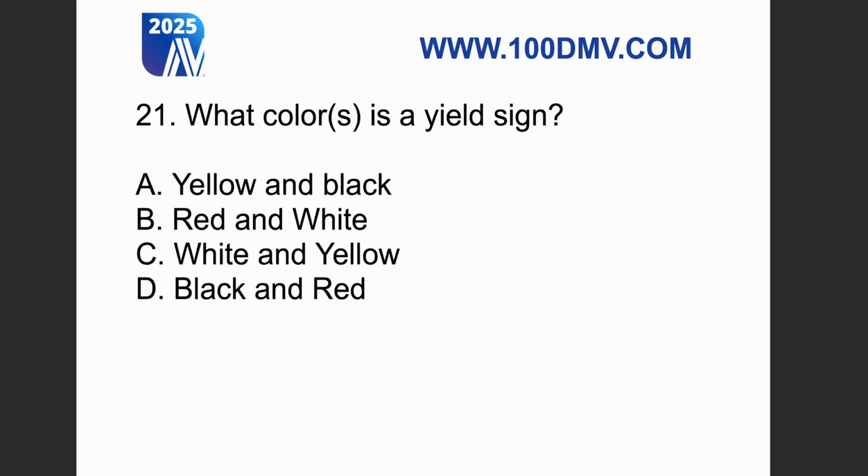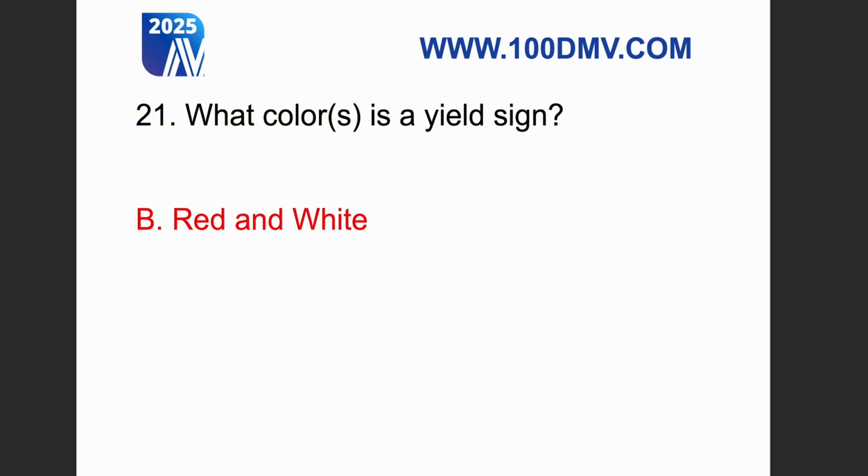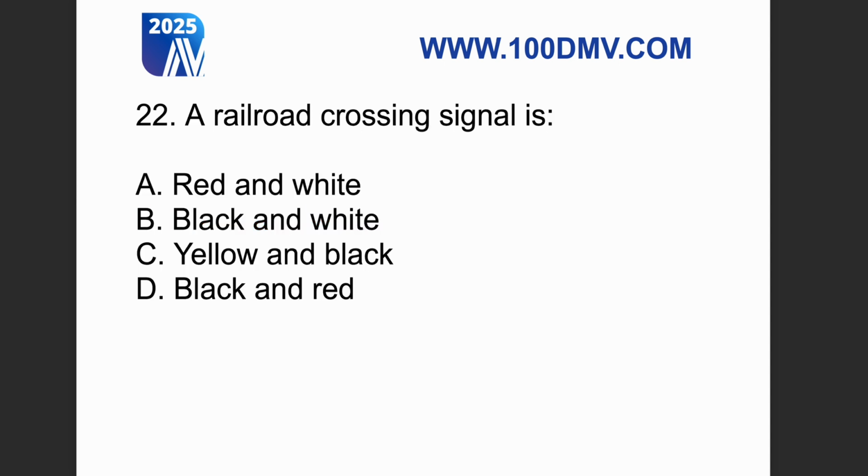21. What colors is a yield sign? A, yellow and black. B, red and white. C, white and yellow. D, black and red. Correct answer, B, red and white.